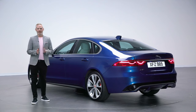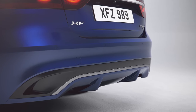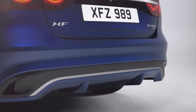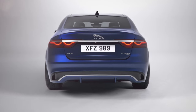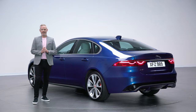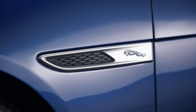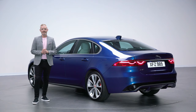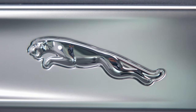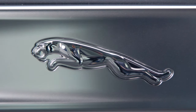At the rear, we have a new rear bumper design with a wide noble chrome insert, which really accentuates the stance of the car on the road. We've darkened the rear lights for further visual sophistication. And in the detailing, we now incorporate the Jaguar Leaper on the side vents. This is a twin finish element demonstrating luxury. The Leaper is in bright chrome and it's in a noble chrome surround.